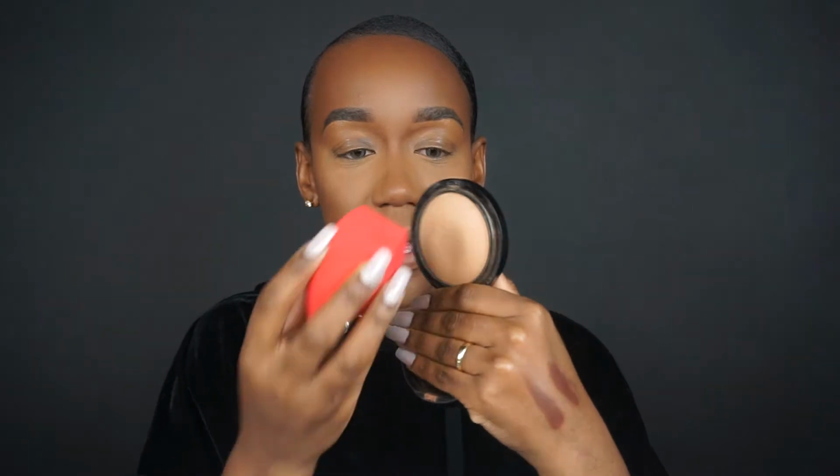So I take the mineralized skin finish and I just go over the perimeter of where I had baked, and I soften that up to warm that area up and tone it down a little bit. And then my favorite thing to do is to go in with this Morphe sponge. It has this perfect angle over here. I take the medium tan and dip this end in.